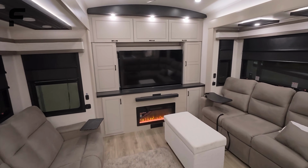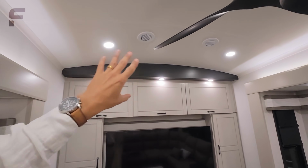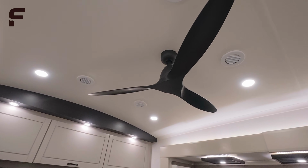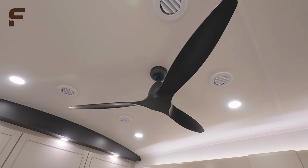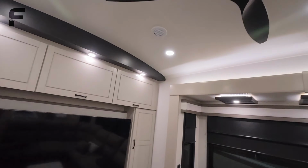Really excited about that. But anyways, as we keep going, you can see you have a barreled ceiling in here, which gives an added ceiling height and a little bit more perceived space. Really modern ceiling fan in this space, definitely more modern than most other fifth wheel RV ceiling fans.